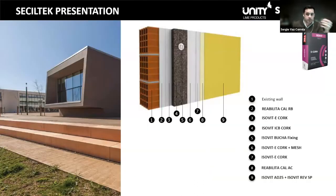This is another example of an EWI or external wall insulation, where we use the cork bark in the exterior part of the wall to build a thermal insulation system for the buildings. On the system itself, we use, of course, mortars that are made with cork granules and are made with lime as a base material.